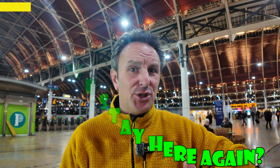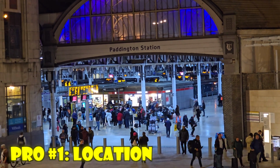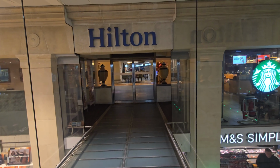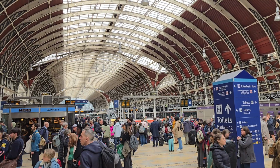All right, so the first pro, the location is absolutely fantastic, particularly if you're coming and going from London Heathrow Airport. Being right at Paddington Station, you can get in on the train from Heathrow in a short 15 minutes, walk from the train into the hotel without even going outside. That is fantastic. And you can do the same on the return, or the same like us if you're going to Bath or someplace else that you also take the train out of Paddington.